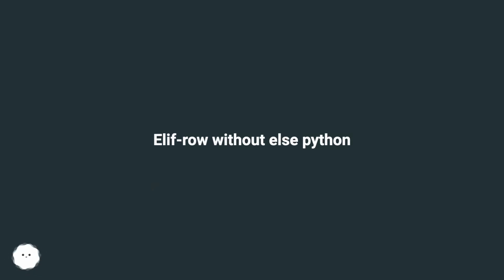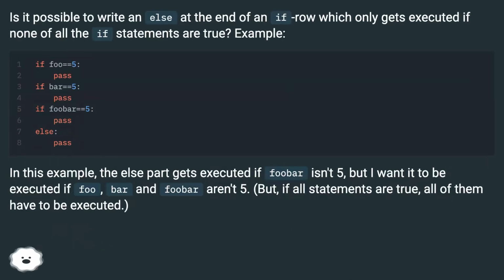Elif-row without else, Python. Is it possible to write an else at the end of an if row which only gets executed if none of all the if statements are true? Example.